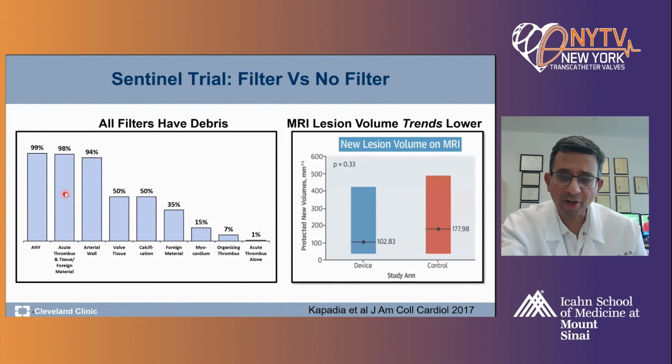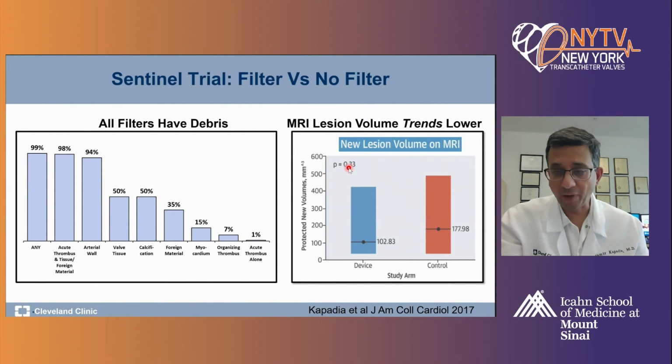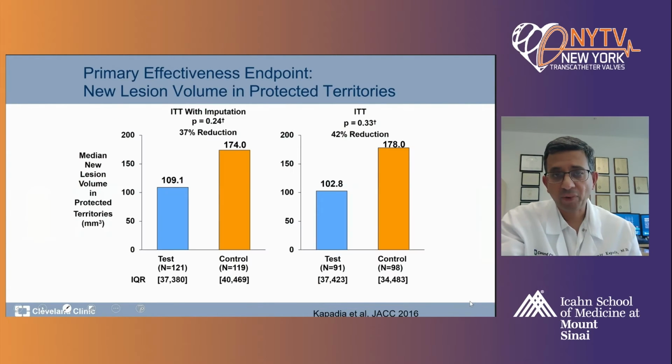However, if you look at the primary endpoint, compared to control, which was how many new lesion volume there was on the MRI, that was the primary endpoint, it was 177 versus 102, but there was a big spread, and therefore the p-values were not significant. So the trial missed the primary endpoint. We published this in JACC 2017.